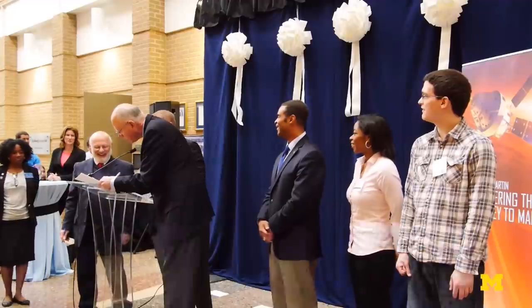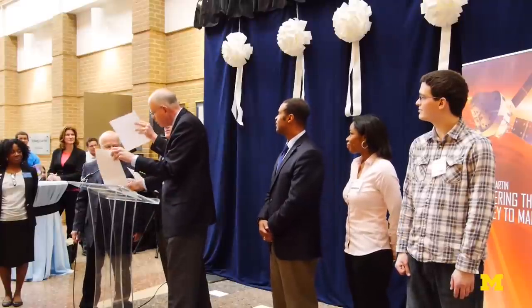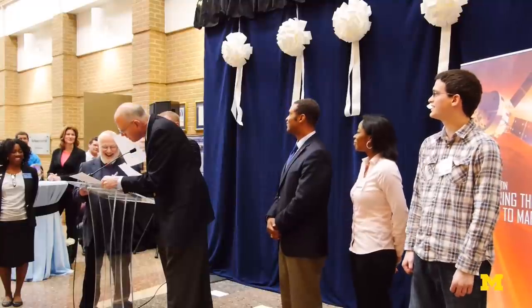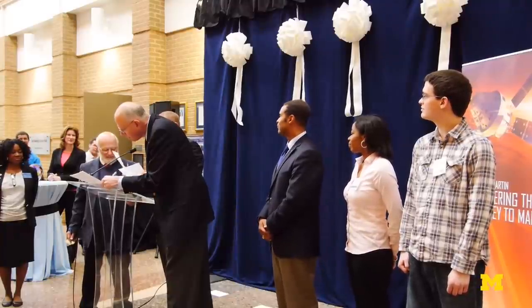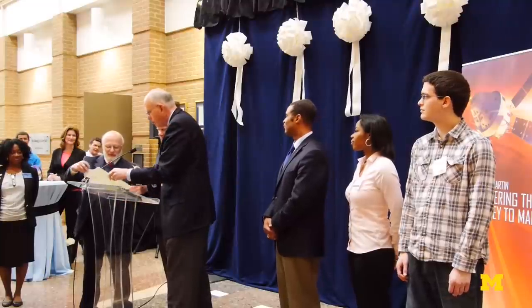And so also in here is attached the letter of flight certification where you can find the T-Rex dinosaur tooth and the University of Michigan customized flag, and also a letter from our program manager giving his approval of the award.